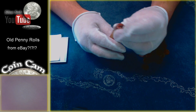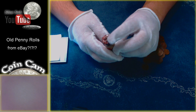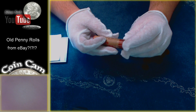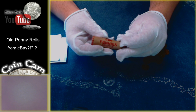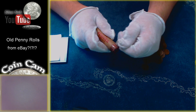Is what it is. Alright, so this is the roll I actually ordered. Now, the tape on the top of this, kind of the same thing. It looks old in the middle, old around the edges. This one probably looks a little bit more legit, but at the same time, the tape looks old, but it doesn't look 50 years old, like the guy said. So, let's see what we got here.